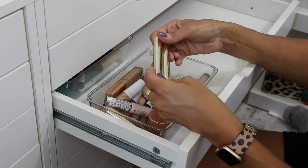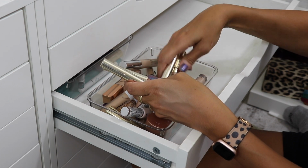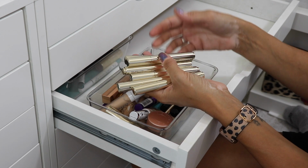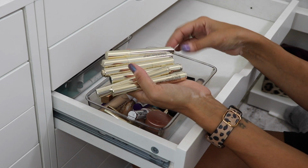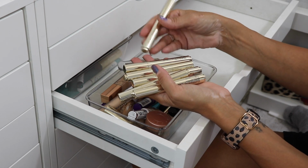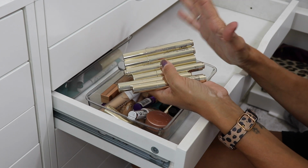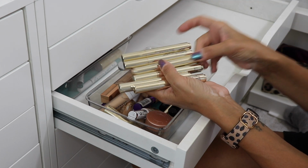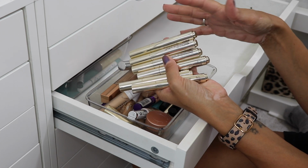And then I have a bunch of the JOUER. We're gonna have to go through and pick out which shade I should keep. Why do I even have all of these in here, Nicole? The JOUER Essential High Coverage Concealer Pen. I would like to hang on to one shade for my blemishes on my face. So I am gonna swatch these real quick and I'll show you guys the shades and we'll go from there.